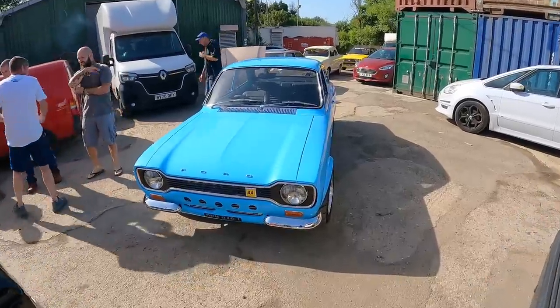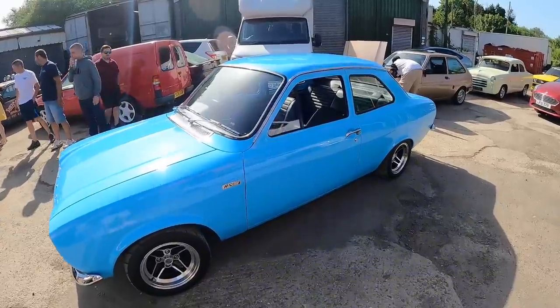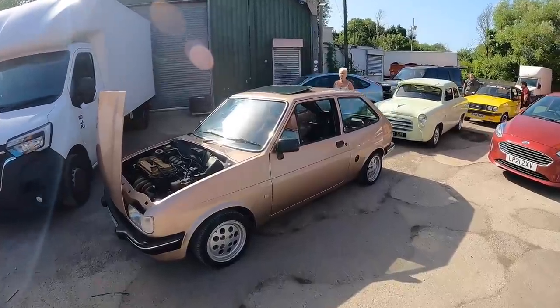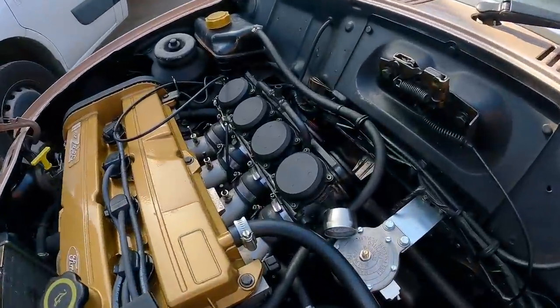And Kev has brought out his award-winning Cosy-powered Mark 1 Escort in the best colour. And if you watched the video last year, I actually went for a passenger ride in this car. Absolutely love seeing this thing. Really, really smart interior. Check out the Mark 2 Fiesta sitting on pepper pot alloys, running a 1.8 ZTEC on bike carbs.